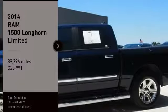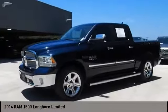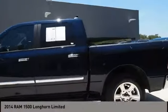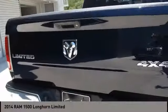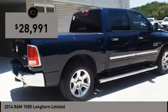Come test drive the 2014 Ram 1500. It went against the Chevrolet Silverado, Ford F-150, and Toyota Tundra, which are all excellent trucks in their own right. The Ram took home the prize for its well-rounded strengths and is priced below $30,000.